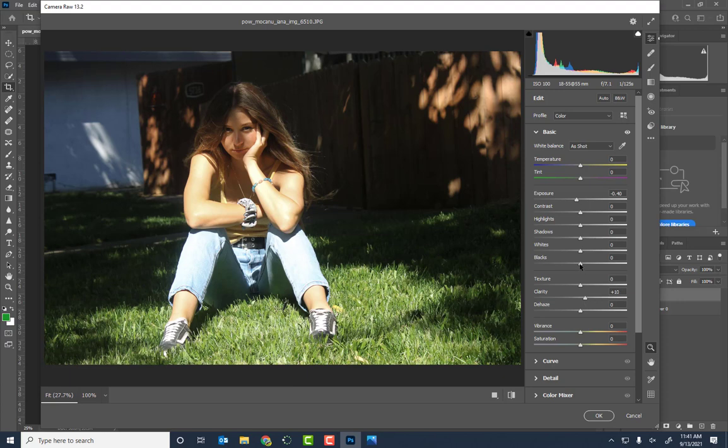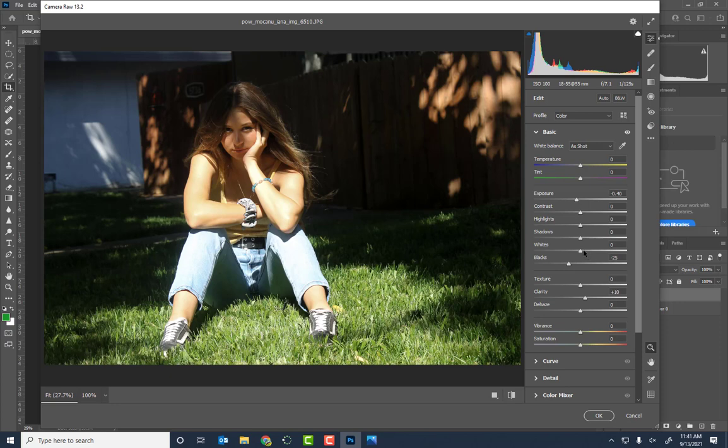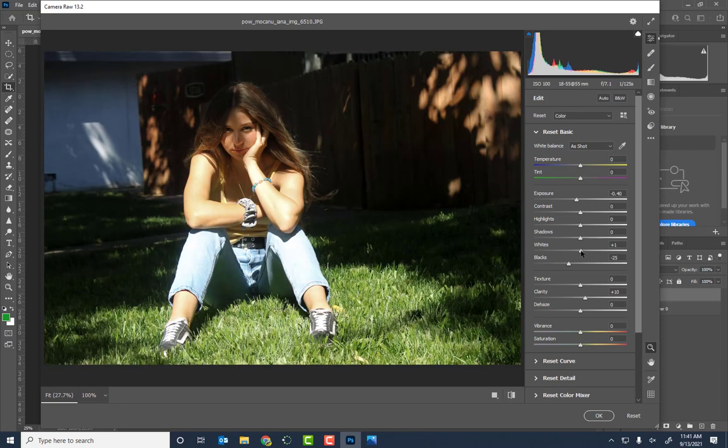All right, blacks. Some black coming in there, and then whites are already bright. They're already too bright, whites. By the way, if you have a slider off the center, you can double click it, and it goes back to the middle. Okay, that's how those work.